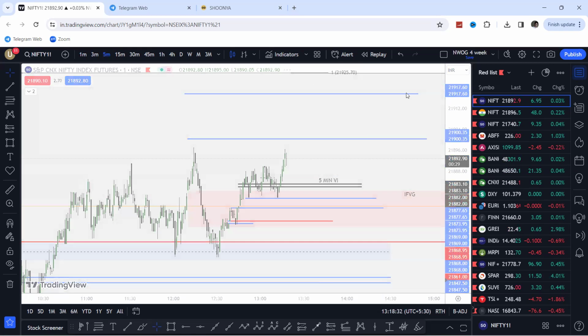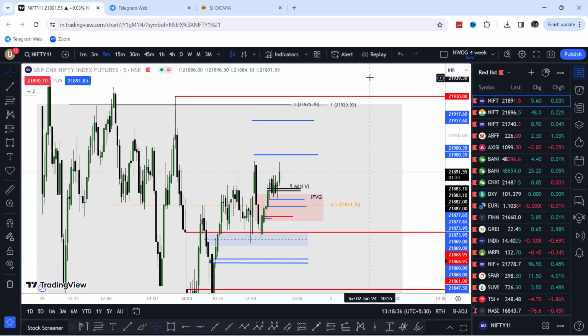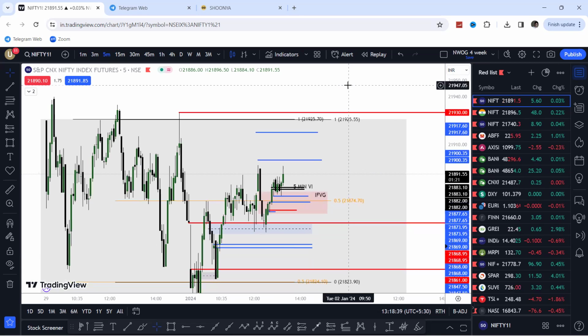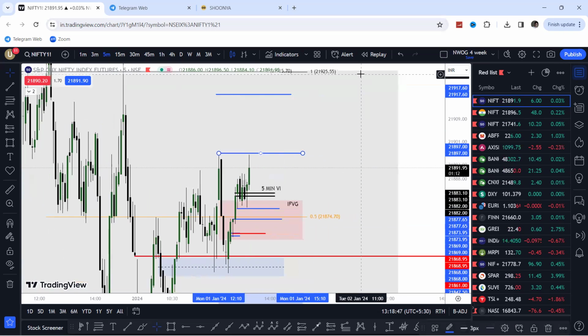Even something I don't like. As I said, the prices should have spiked up, but it's a high resistance condition here. It's taking its own time. So I'll be careful now. I will exit both the partials here.